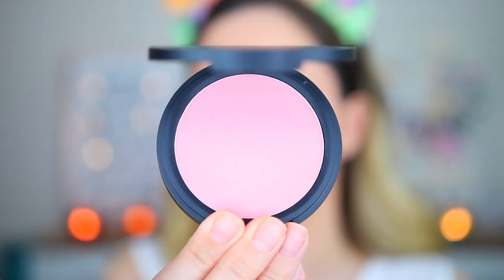For blush, I'm going to use this one by Sigma. This is the Aura Powder Face Powder in Nymphea. With the brush 3 by BH Cosmetics, I'm going to use just a little bit.